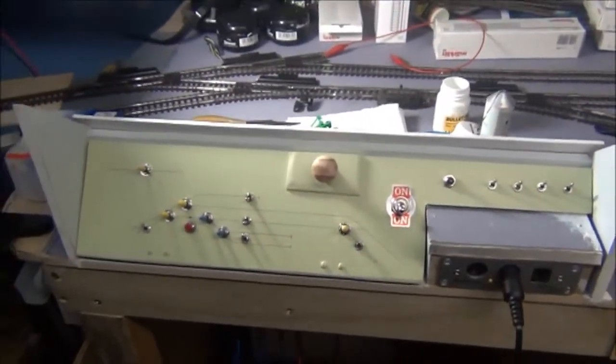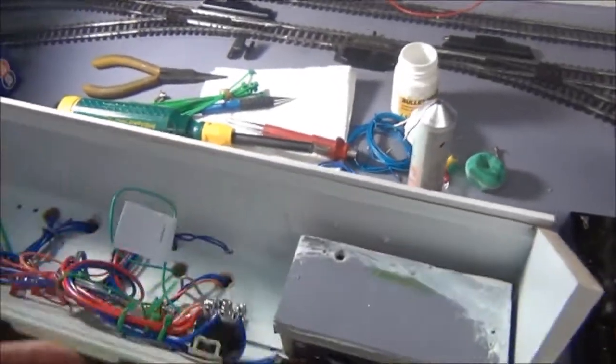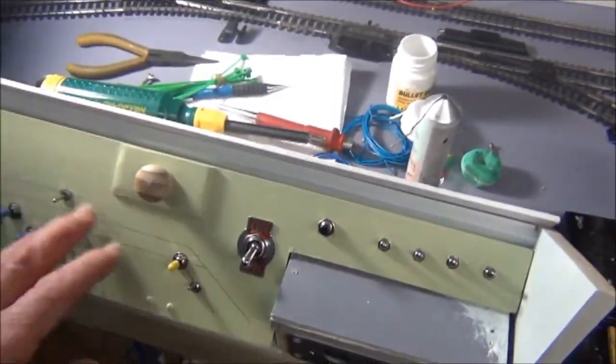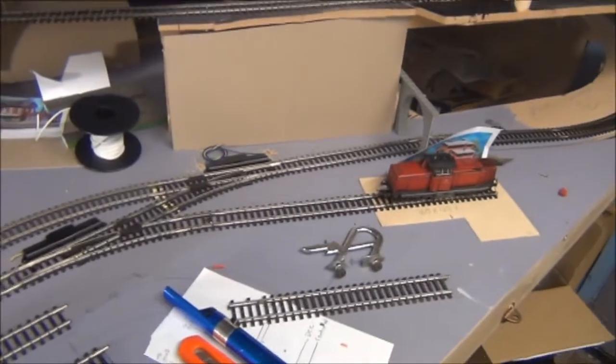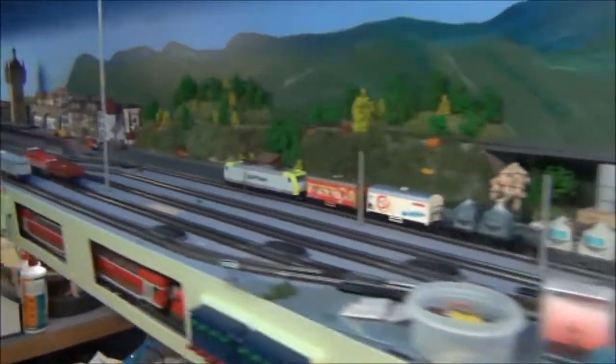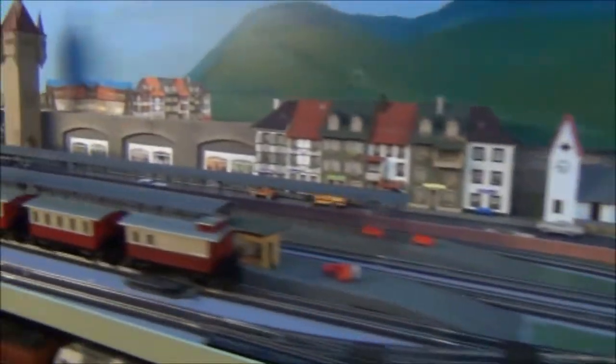I've made up a little panel for here, which is pretty well, all the wires are in, but they're all hanging down here. They're to be connected to the turnouts, isolated sections, what have you. But she's running quite nicely. I'm quite happy with it.